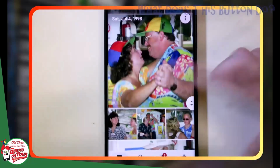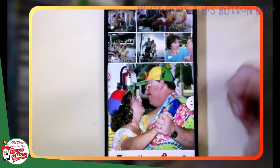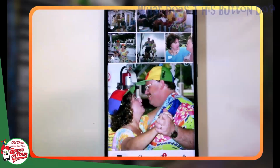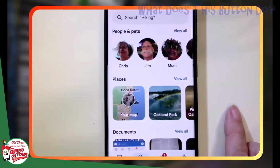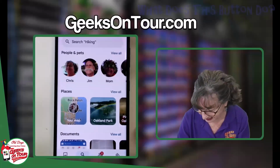And here, what are these pictures, Jim? Those are wedding July 4, 1998. There's our wedding. Okay. But that's not all. If you tap on search, it has automatically grouped faces together.